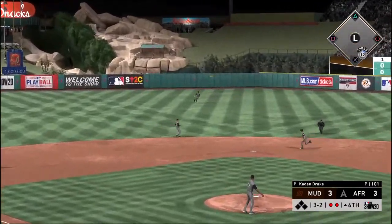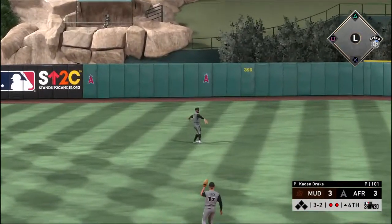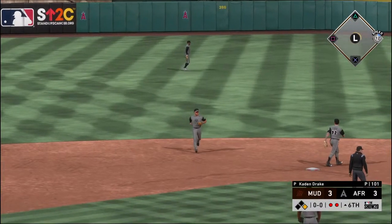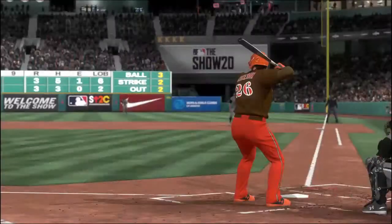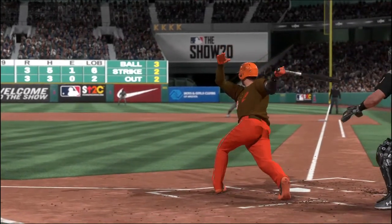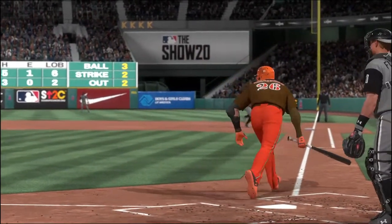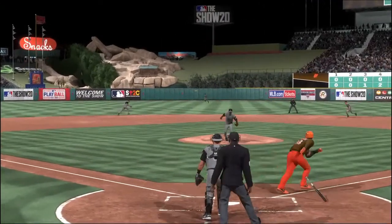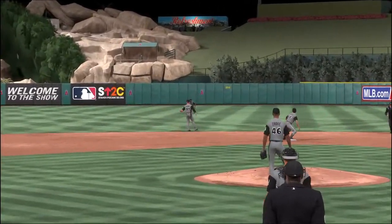Smoked on the ground up the middle. That's through for a base hit, his second of the ball game. Nice execution right there, Dan. Kept his front shoulder in, kept his hands inside the baseball, and ripped the base hit up the middle. And if you're a pitcher right there, you can't get discouraged. Sometimes even when you make a good pitch, the ball is going to find a hole somewhere. That one right up the middle.